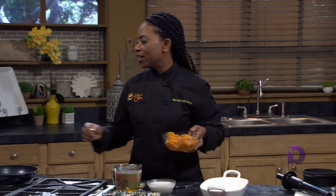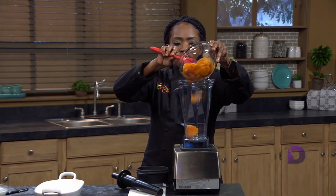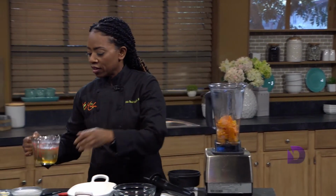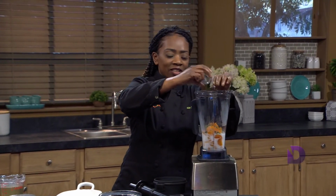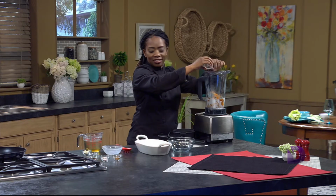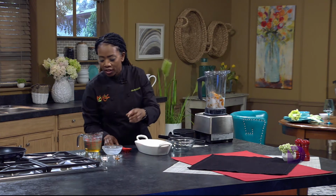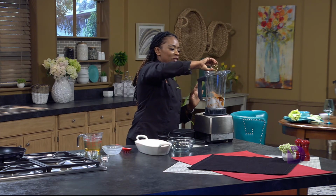So I'm going to put my sweet potatoes in my high-speed blender. They're already kind of tender. Okay, and then I'm going to put a little bit of broth in there. I'm going to put in my coconut milk, my fresh sage, garlic, there we go, a couple more just because I love garlic. Then we're going to put in our cinnamon and then our maple syrup just to add a little bit of sweetness to it.